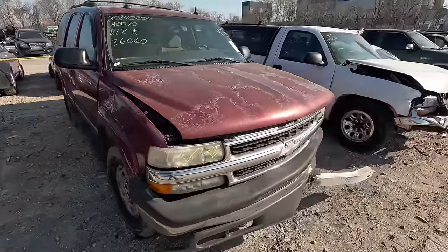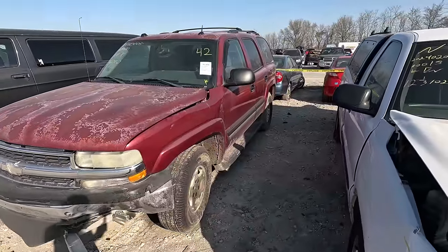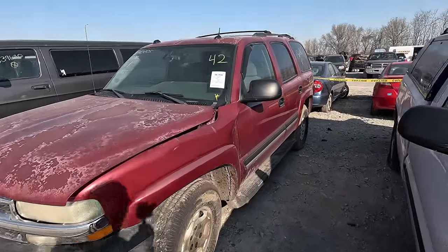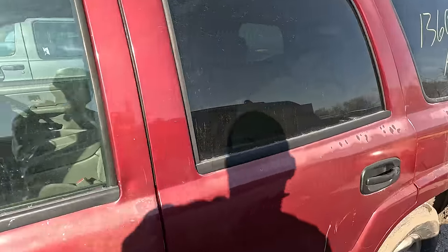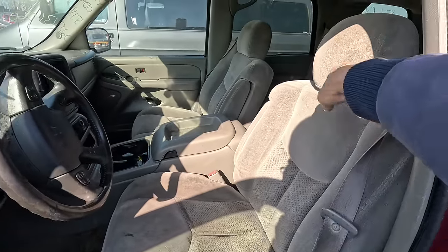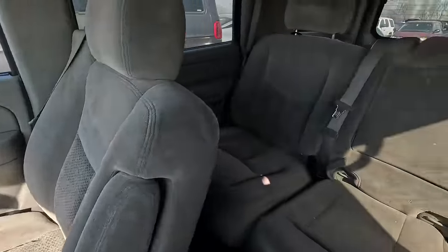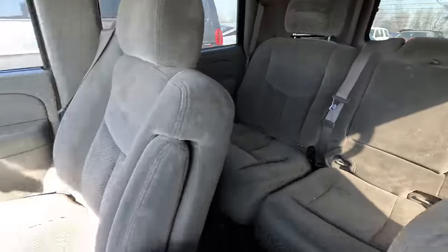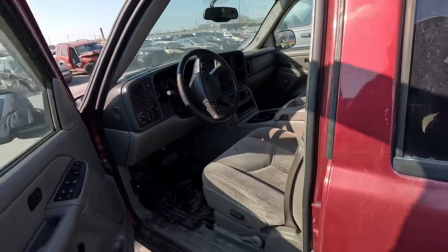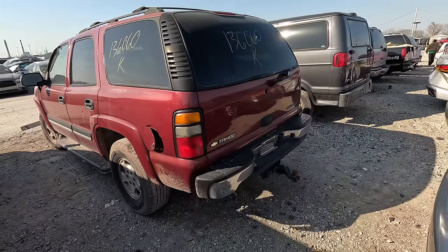This is an iffy one. Put it back together or just use it for parts. I'm thinking probably a parts vehicle, but I think it could be put back out on the road. What is this one like? See, this has a cloth interior in it. This is so much better. It's weird that the cloth holds up so much better than the fake leather. This is way better interior than the other one. I don't know. Might change my mind on this. This might be a good one to put back together again. Got the tow hook on it and everything.